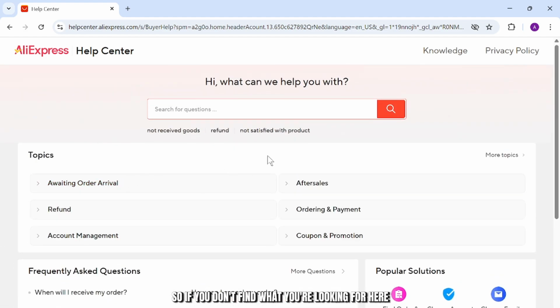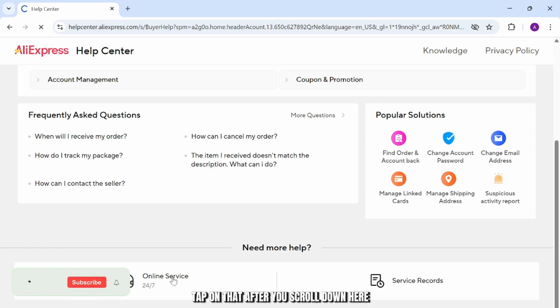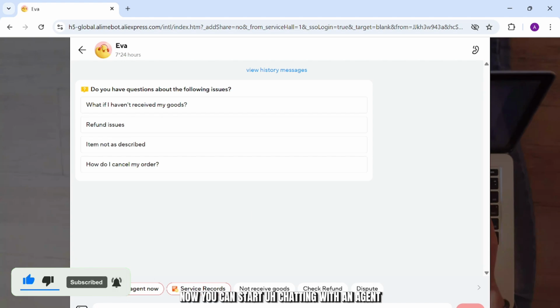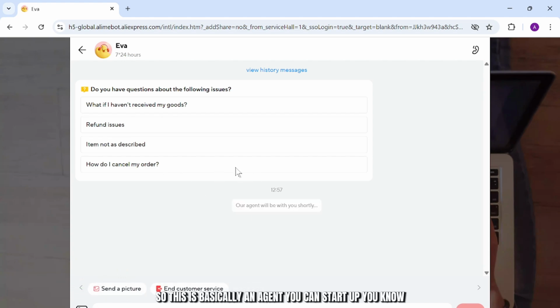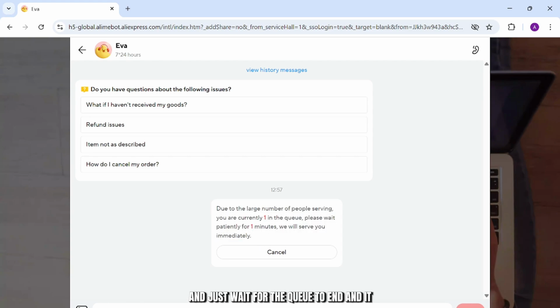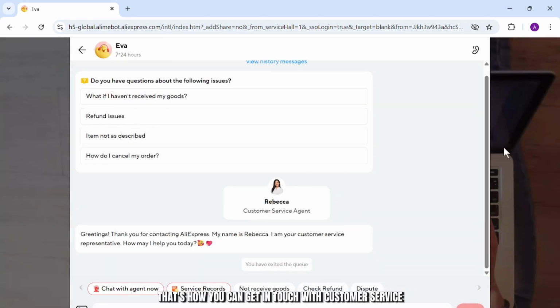So if you don't find what you're looking for here, you can contact customer service. For that, you'll find this online service 24/7. Tap on that. After you scroll down a bit, now you can start chatting with an agent. So this is basically an agent. As it says right here, our agent will be with you shortly. I'm currently one in the queue, and just wait for the queue to end and it will be your turn. And that's how you can get in touch with customer service on AliExpress.